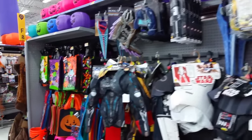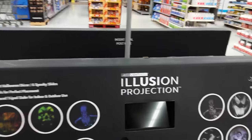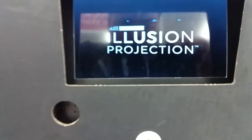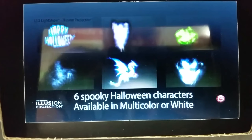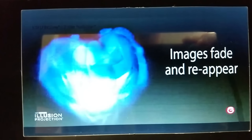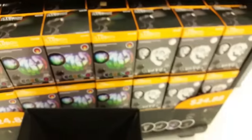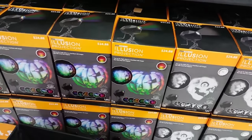Okay. The kids' costumes. I don't have a child yet, so illusion projection, $25. Press for demo. Okay. Screen comes on. Scare up some fun with the amazing illusion projection. 6 interchangeable slides of spooky Halloween characters. Advanced tripod stake for indoor and outdoor use. Features bright, energy efficient LEDs. Images appear, fade away, and reappear. Project visions of fright with illusion projection. I like that skull one. Oh, crap. Sorry, I like the skull. Jack-o'-lantern is cool.